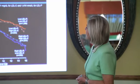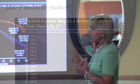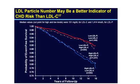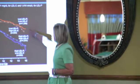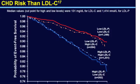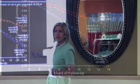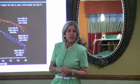So this is another study showing that the LDL particle number could be a better indicator of risk than just the amount of LDL-C. So as you can see here, this is a high number of particles and a low LDL, and look at the mortality. Here, these people have low particle numbers, but high LDL. They don't have heart attacks. These people have high LDL-C, but they have low particle numbers. So it's particle number that seems to maybe be the more important. How many of those particles are actually carrying the yucky cholesterol around, not just the LDL?